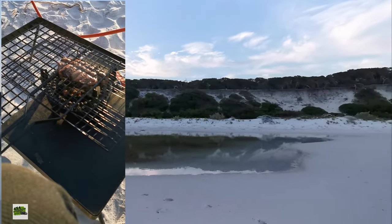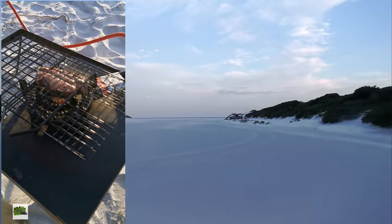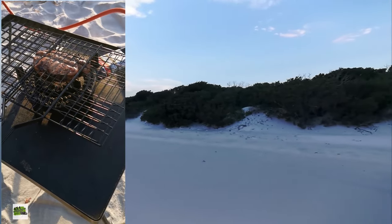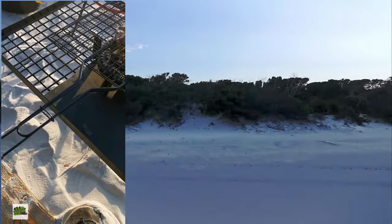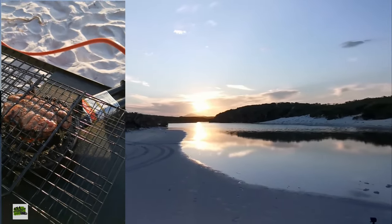We're using a barbecue plate as a platform, the ring burner on top, and then we're using these, I don't know what you call these, but it's pretty useful. And we are basically having a fire and barbecuing a steak, Angus beef.